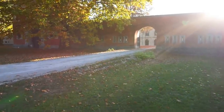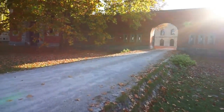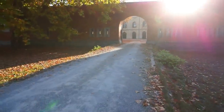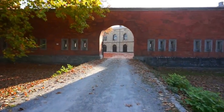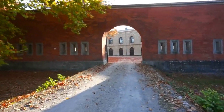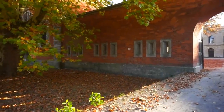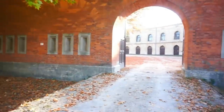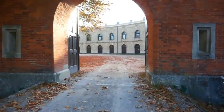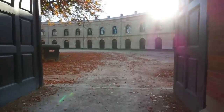And we're very lucky, the door is open, we may get a chance to view a small part of the palace complex. Look at the beautiful architecture. Let's go inside. Hopefully we'll be allowed to videotape.